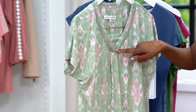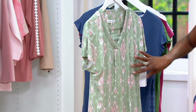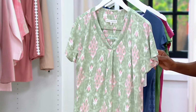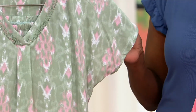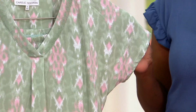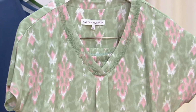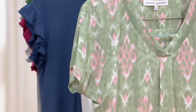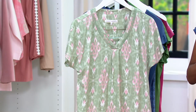When you get to the crossover V in the front, you'll also notice a box pleat, so there's plenty of room through that chest area. Like you said, Karen, it's meant to be comfortably cut and has a drop shoulder, so the sleeve just wraps over the shoulder and comes down. It's not quite elbow length, but it is close, so you get some nice coverage on the upper arm as well.